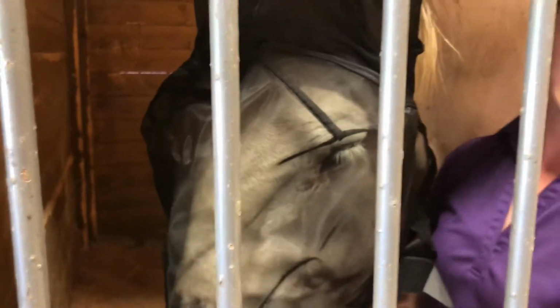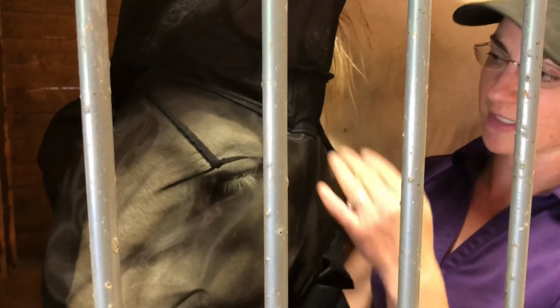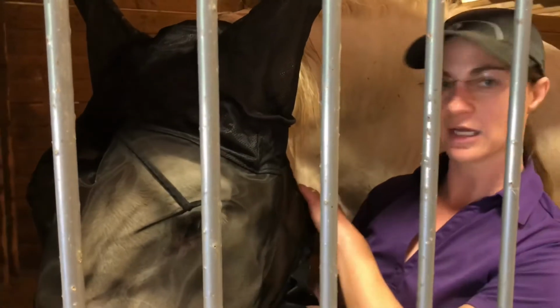The mask is made out of mesh. It might look dark, but it's made out of mesh, so she can see right through it. So I'm just making sure that it fits her and it's not touching her eyes or interfering with her sight or anything else. That's pretty neat.